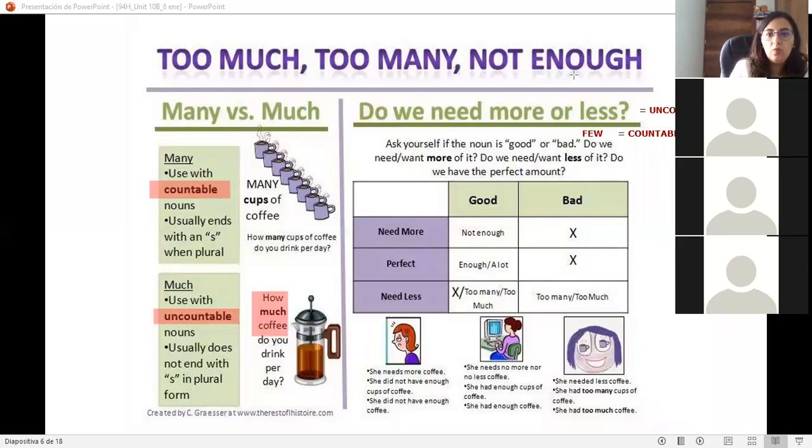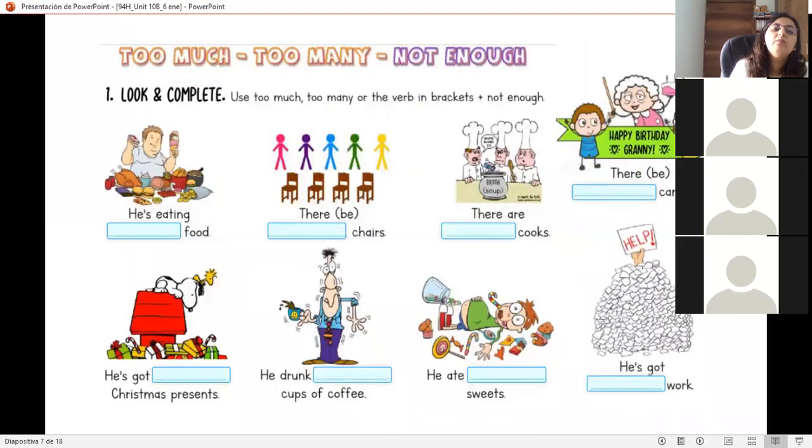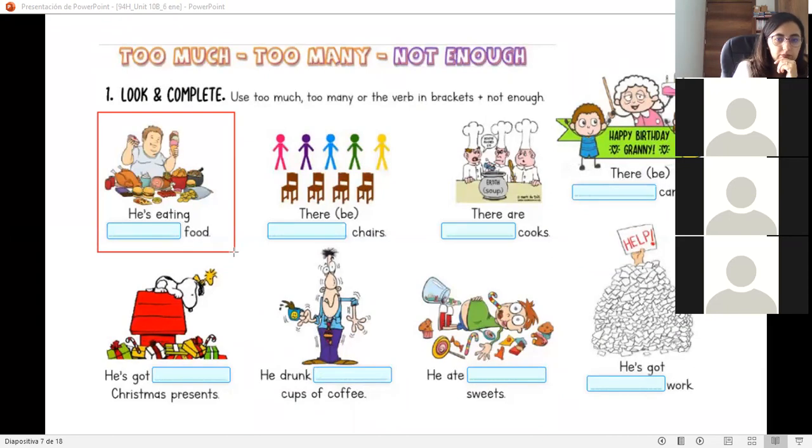Okay. So now we can move to the exercise. We have some pictures, guys. Can you help me with the answer of this one? Which quantifier would you use in this picture? Too many. Food, countable or uncountable? Countable. Mm-mm. Uncountable. Too much. Uncountable. Too much, exactly. Food is uncountable, sí, es incontable.